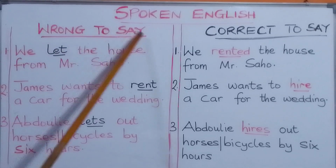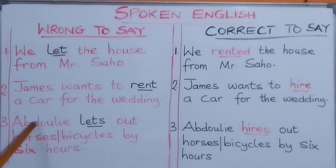Number 3, it is wrong to say Abdullahi lets out horses or bicycles by 6 hours. No, it is wrong to say that. It is wrong to say Abdullahi lets out bicycles by an hour or by 6 hours, or lets out horses. Lets out, that is given out for use for some time. No, it is wrong to say that. You should say Abdullahi hires out horses or bicycles by 6 hours. You understand that?